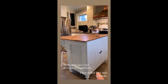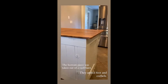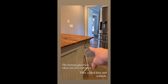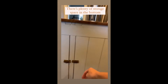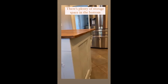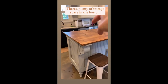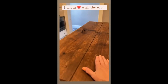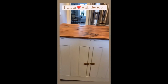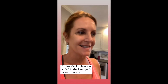What I was told by the owner was this piece right here was taken from a 1928 barn that was dilapidated. And so they took the cabinet out, they added the feet, they added the corbels on the side. There's plenty of storage space in here, as you can see. They bought 2 stools that would go with it. And my favorite part is this old top. It is actually a barn door, and they left the handle. Be still my heart, folks.